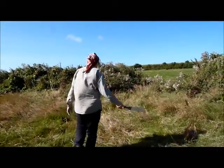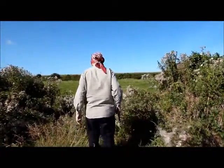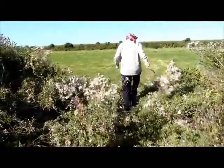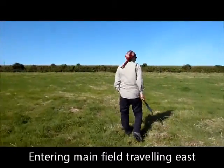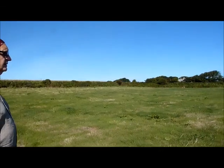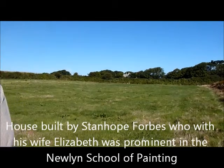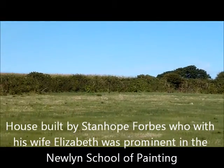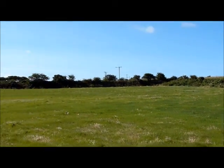Go outside this sort of U-shaped paddock into the main field. So this is really the end of the floor. That's the house that was owned by, or built by Stanhope Forbes, who was a famous Victorian painter, and his wife Elizabeth. There'd be three powerhouses here, probably starting at the back, moving to the front, and the access track would be where we're standing along the edge of this wall. And that's about it, really.